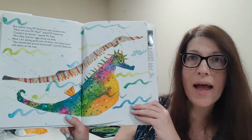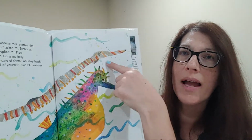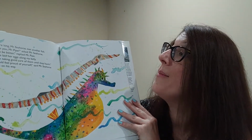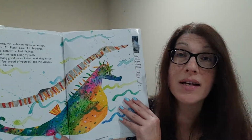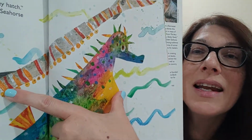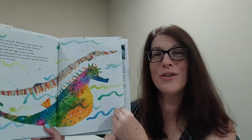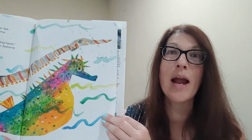But before long, Mr. Seahorse met another fish. "How are you, Mr. Pipe?" asked Mr. Seahorse. Ooh, look at that long pipefish. "I couldn't be better," replied Mr. Pipe. "Mrs. Pipe laid her eggs along my belly, and now I'm taking good care of them until they hatch." Look at that, guys. There's his belly, and look at all those little eggs he's taking care of. "You should feel very proud of yourself," said Mr. Seahorse, and swam on his way.